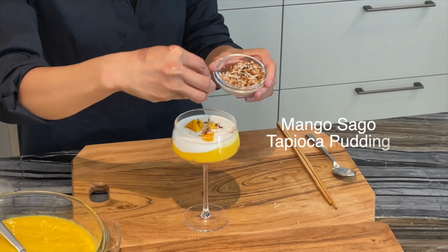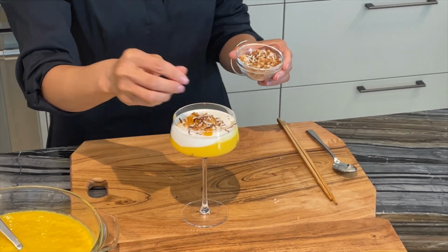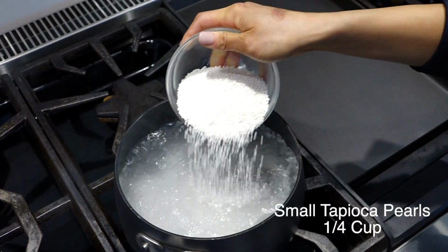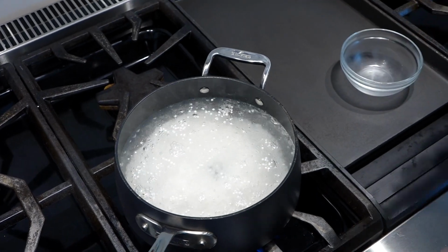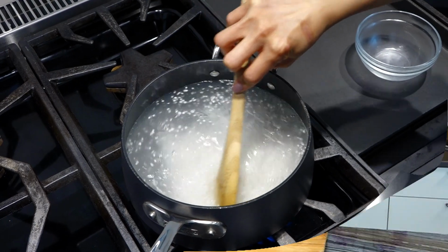Our dessert course is a classic, very light Chinese dessert, which is the mango sago, which is a tapioca-like pudding. There's a lot of different sizes of tapioca. You don't want to find ones that are too small or ones that are too large. The small to medium size is perfect for this dish.